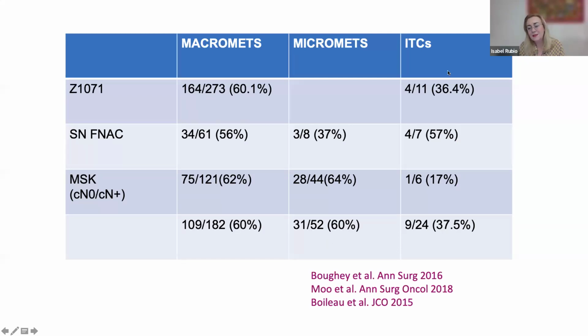And regarding the ITCs, I may say that the numbers are high of having additional positive nodes, but if you look into how many patients with ITCs, it's very low. And the new data from the Oncoplastic Consortium shows that these numbers are much lower. And in many cases, there is no difference in doing an axillary lymph node dissection. What is ITC? Isolated tumor cells. Okay.